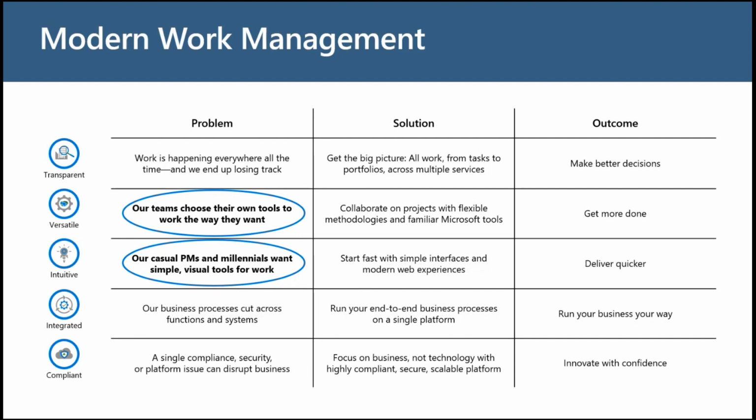I'm managing a project. It's not an official project. It's not in the portfolio, but this is really important. I need to manage with some level of governance and things. So how can we create solutions that help you start fast with simple interfaces, modern web experiences? You just deliver quicker and you get value quicker.